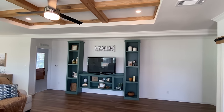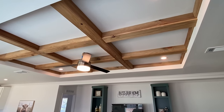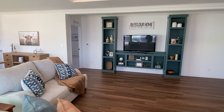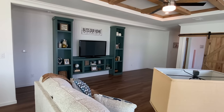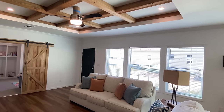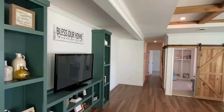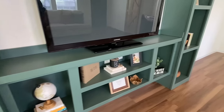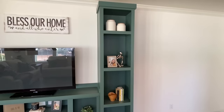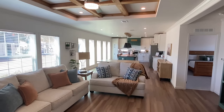So over the years of touring these homes, I've seen something close to this, but I can't say that I've necessarily seen this exact layout. What in the world is that? Looks like we're gonna have that LVP flooring that you'll see in a lot of these really higher-end homes like this. Look at this. Wow. Is that not beautiful?